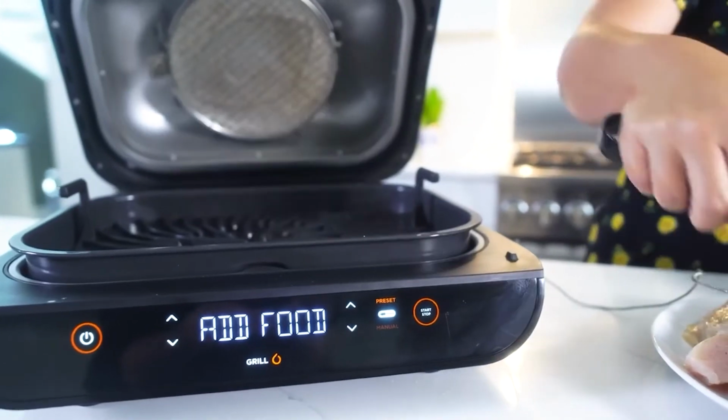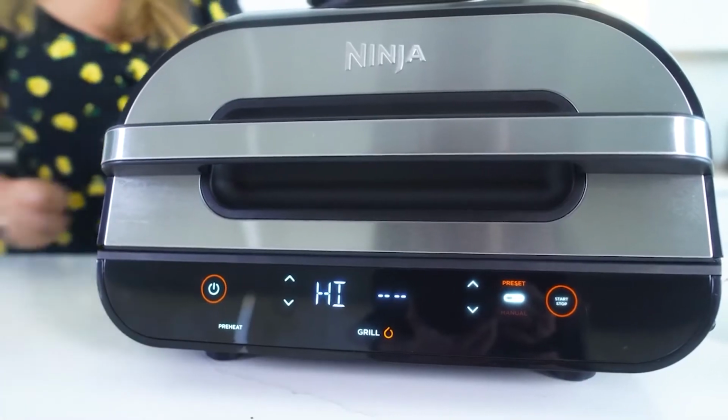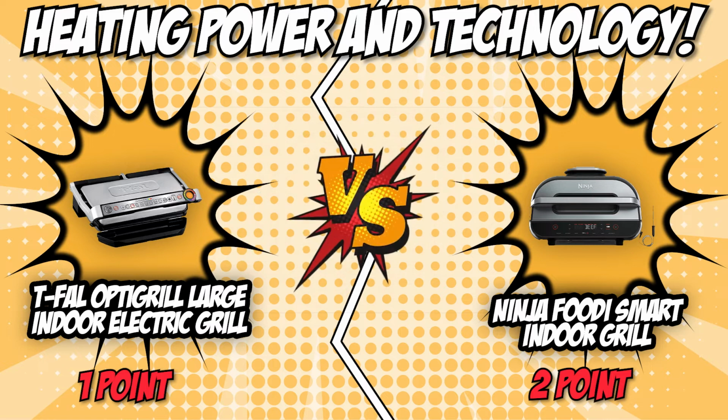This cyclonic grilling technology circulates air around food for amazing surround searing, providing your food with delicious char-grilled marks and flavors. For its impressive cyclonic grilling technology that pretty much makes sure that your food is cooked perfectly every time, the Ninja Foodi Smart Indoor Grill wins the round and ties the battle up at 3-1.